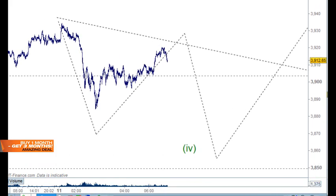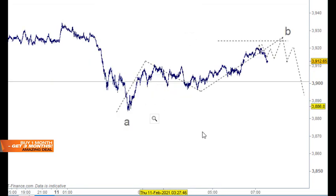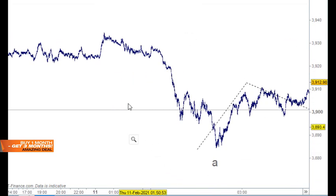So what I might do, let me just find my... might be easier. That's 100 ticks, this is 5 ticks, so just a little bit more. What I wanted to point out here was this move here.